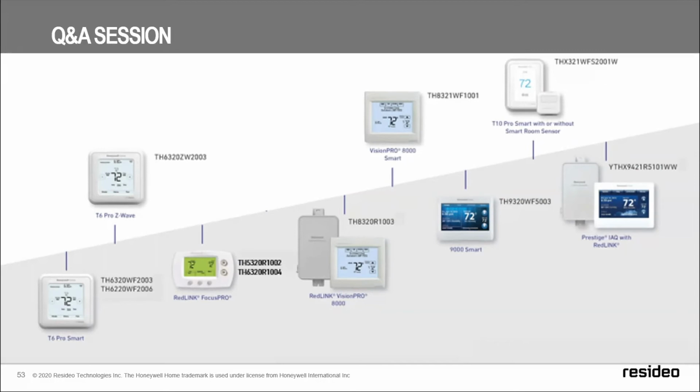So we do have a K terminal there, and that will give you the capability of running RNC so you can power that thermostat to connect with the Wi-Fi router.